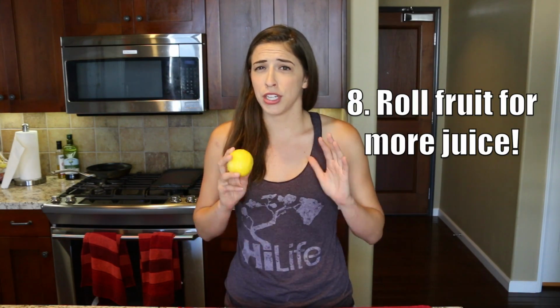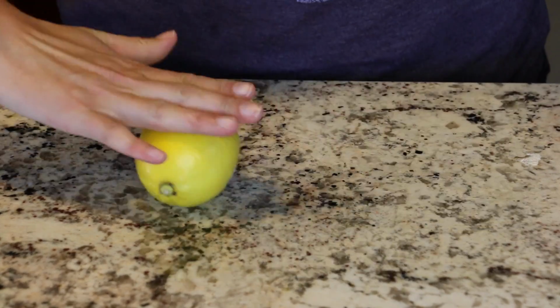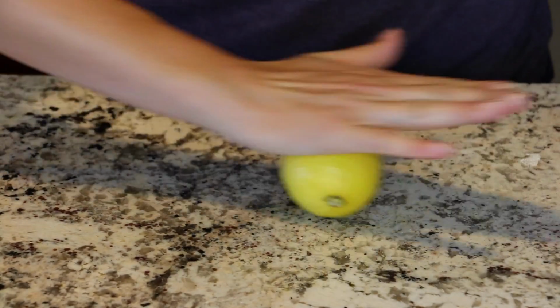If you're gonna try and get the juice out of an orange, a lemon, or a lime, roll it before you cut it. Does that make sense? You need to roll it, press down, roll a little bit, and it'll like break up things inside and do science. And then when you cut it open, it makes it juicier.